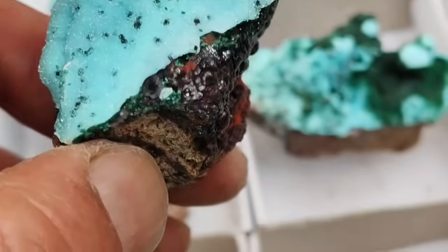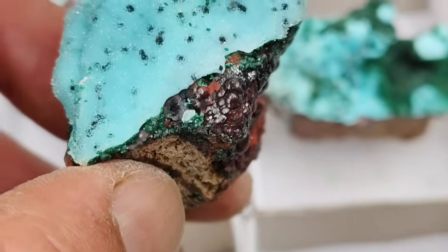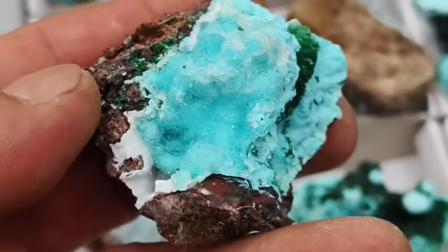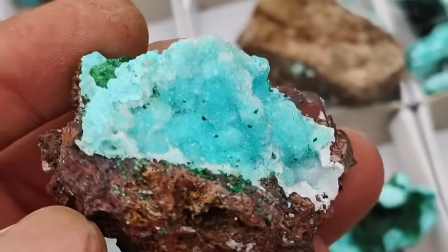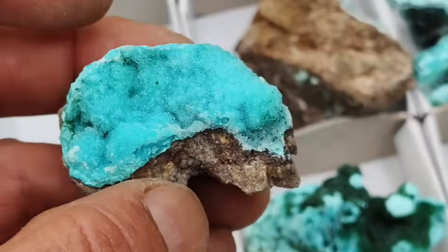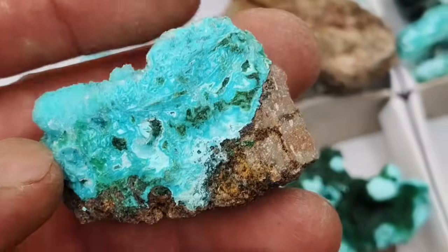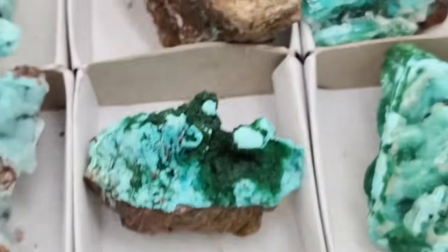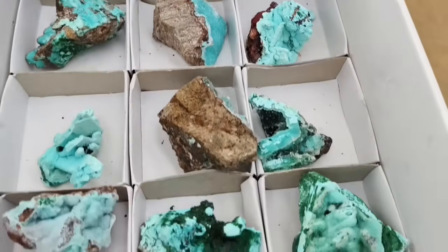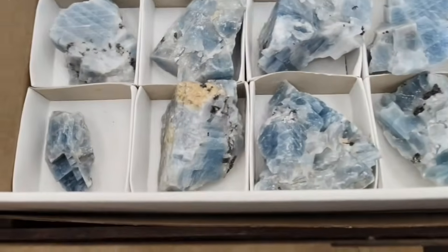Ooh, what is that? Hematite. Yeah, that's pretty cool. That's very cool. Beautiful turquoise chrysocolla. This flat of 680 grams worth of beautiful juicy chrysocolla. It's going to cost $47. That is flat 936.